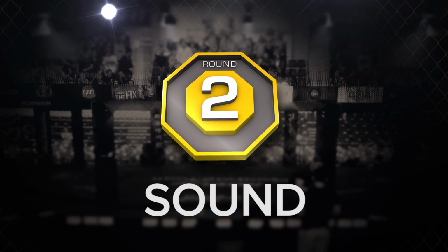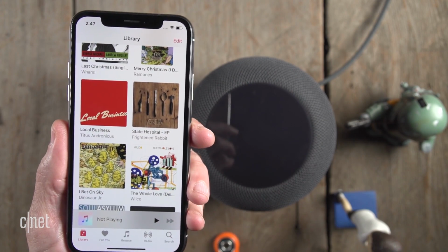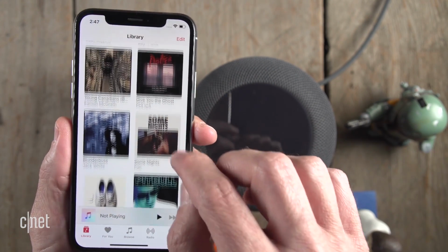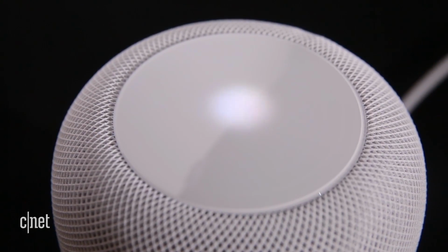Next round is sound. When I first played music from the HomePod, I was impressed. A full sound with deep bass and boom that you would never expect to come out of a speaker this size. It really fills most rooms and sounds great.